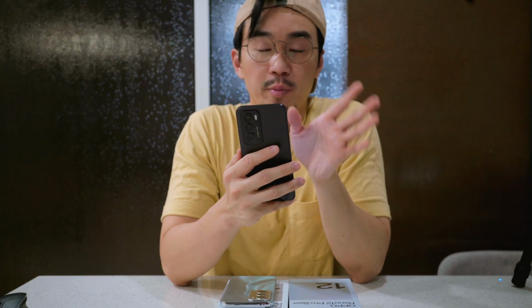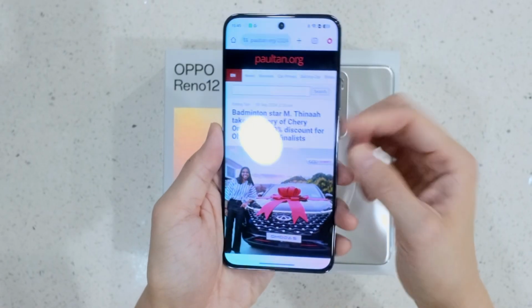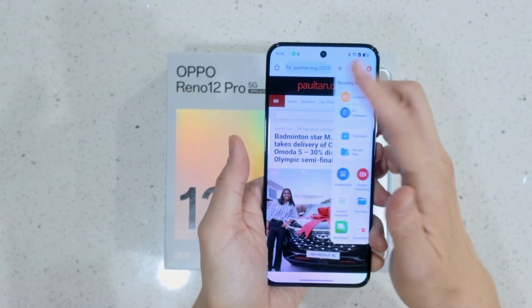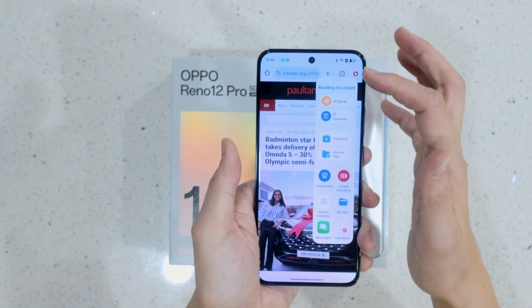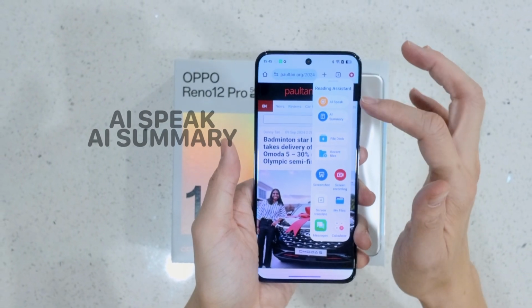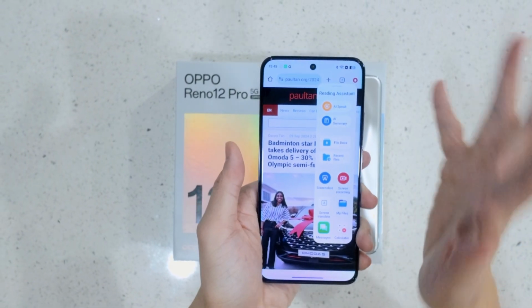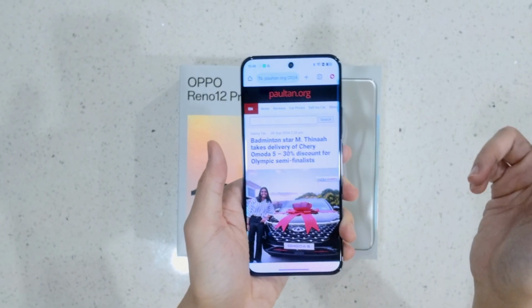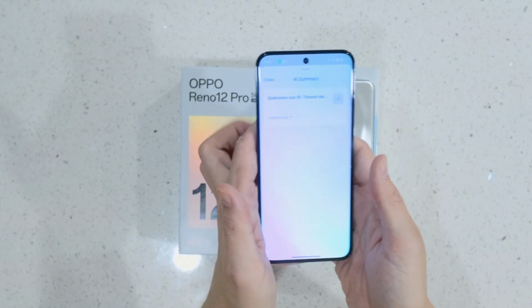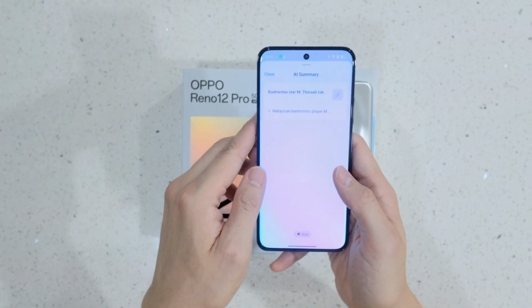Apart from AI eraser, there are also other AI functions under Reading Assistant, like AI Summary and AI Speak. Right here, we see the whole article. And if we swipe from the right-hand side of the phone, you will see Reading Assistant, AI Speak, AI Summary. Let's go with AI Summary. So what this AI Summary does is it summarizes the whole article for you to spend less time reading articles.